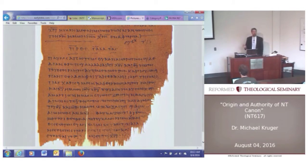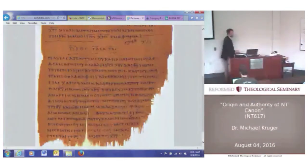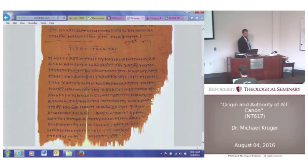This contains a complete collection of Paul's letters. We don't have the end of it, so we don't know if it included the pastoral epistles. There's a bunch of discussion about whether it would or could have. But it includes a bulk of them. You can see one of them is listed right after another here. It's fairly clear handwriting.